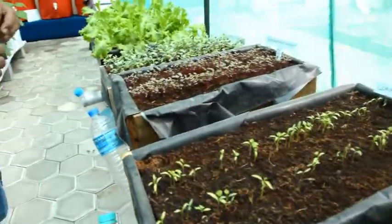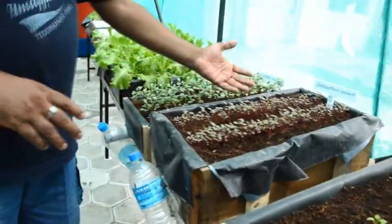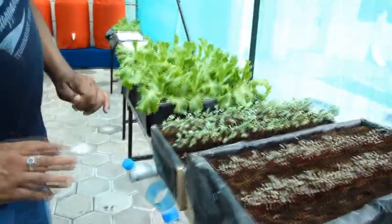And the best part is, in hydroponics, we don't get any weeds. Like you can see here, these plants, there are no weeds at all, because this material here, this coco peat, is a sterile medium, so you don't get any weeds at all.